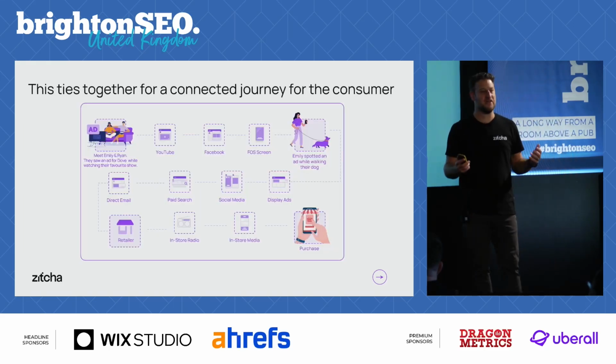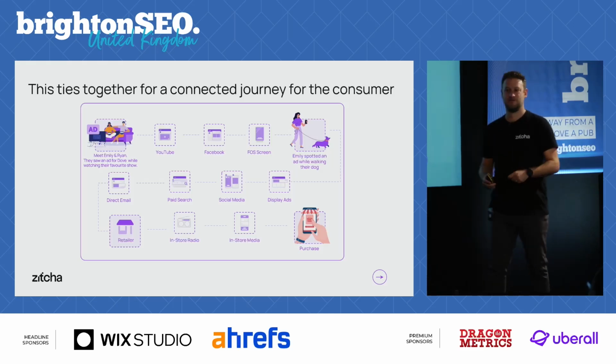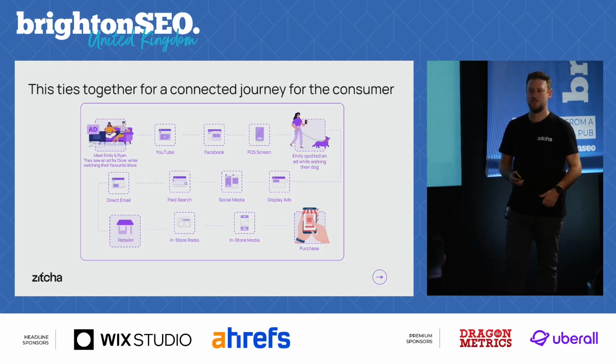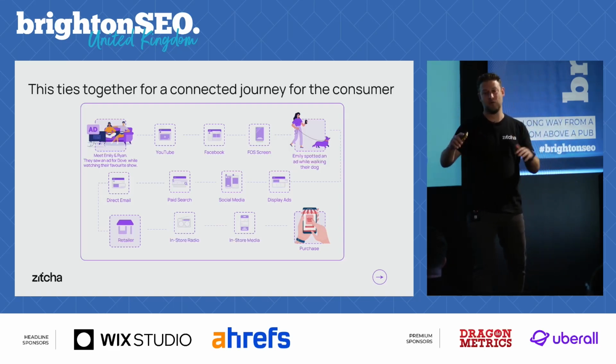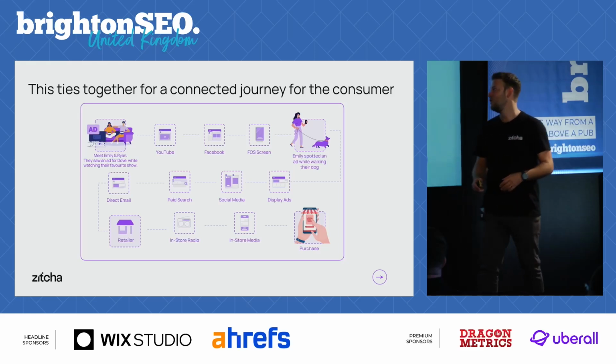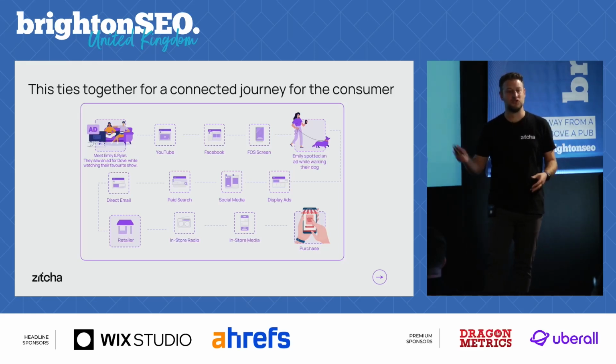And this ties together for a really exciting, connected journey for the consumer. From seeing an ad sitting at home watching TV, to going out and walking your dog and then seeing a billboard or a banner or a digital screen somewhere, all the way through to them researching, and then obviously moving into the store to the point of purchase.